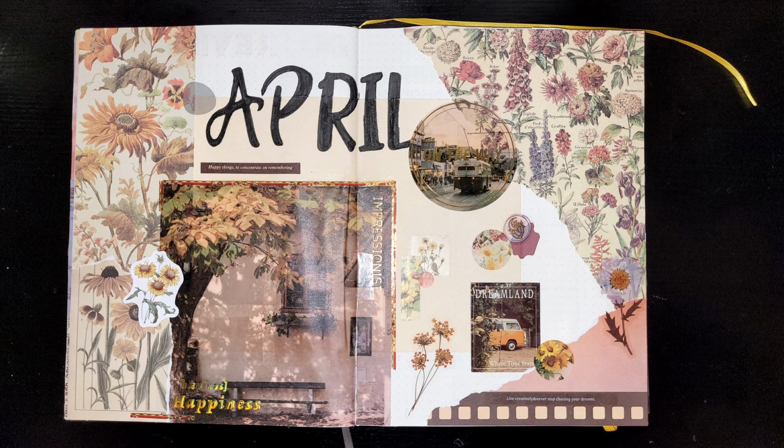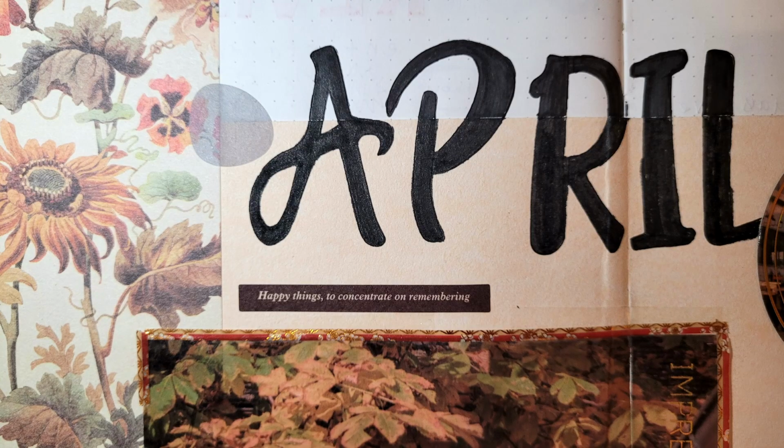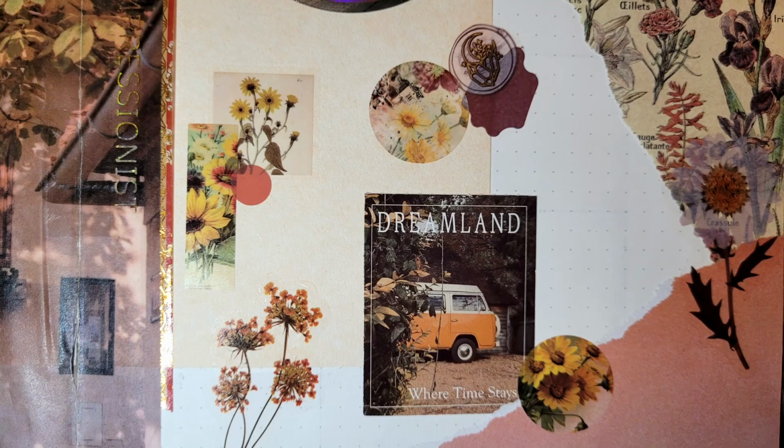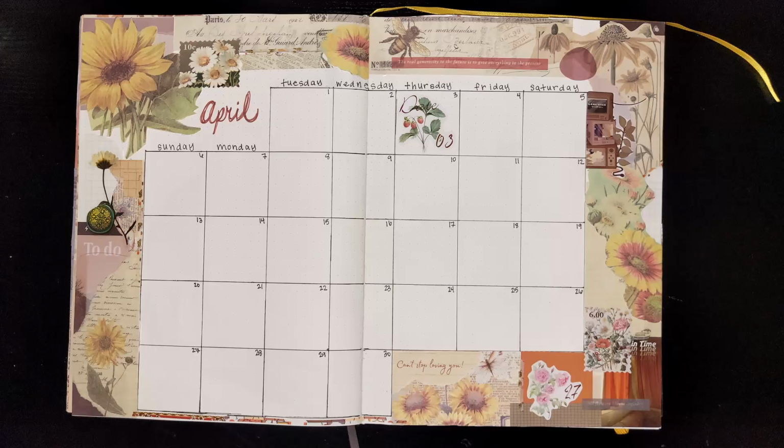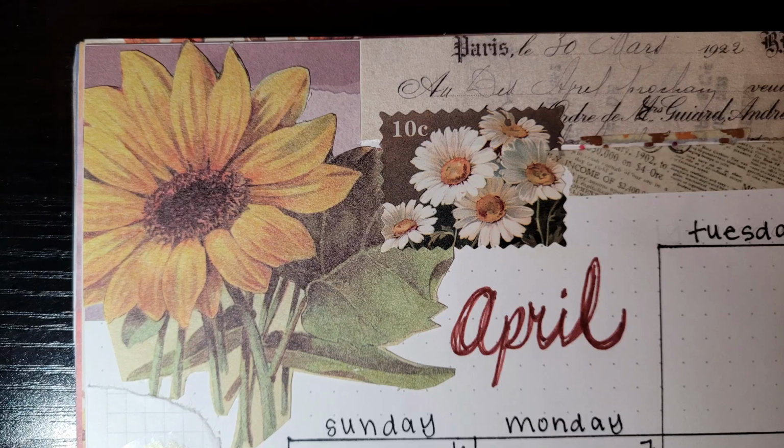This is so cute. I really love the title and how it crosses that two-tone. It's half on the white, half on the yellow, and it's just a closer look at some of the smaller collections that I had put together.